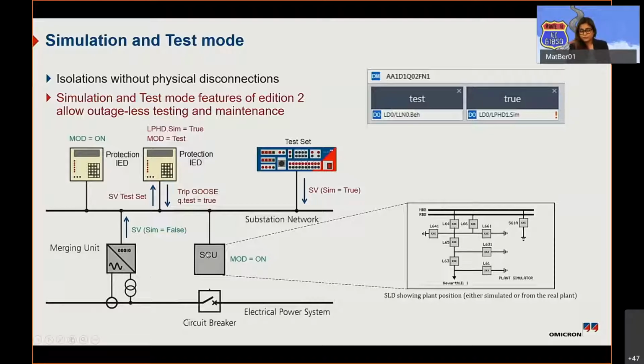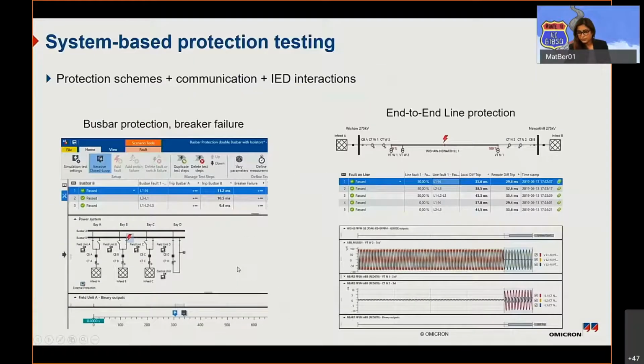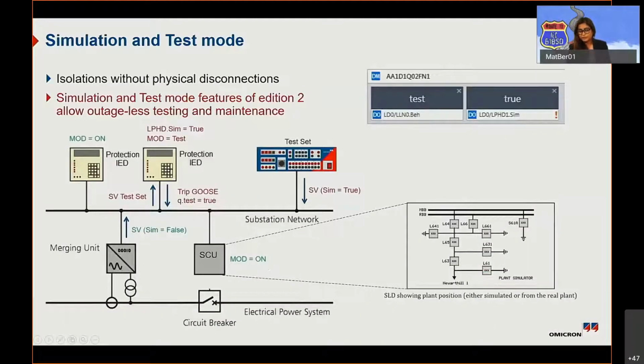As long as your interface to the primary is put in a test blocked mode, I apologize, there is a mistake on the slide. As long as the interface to the primary is put in test blocked mode, this mode should be test blocked. Even if it's physically wired to the primary, it won't execute the commands. So it's important to know that these features are available. It's important that you know that the test sets can enable testing in this kind of an environment, so that you really can take the advantage of building digital substations and maintain the availability of your network.